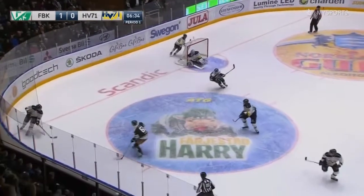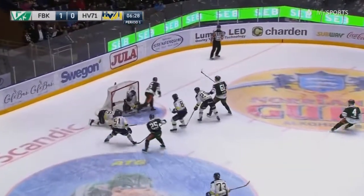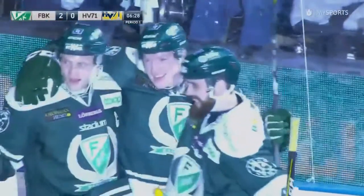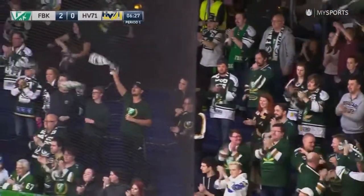HV71 able to win this one back. Zanetti controlling his own zone. Will play this one off the glass. Not out, however, as it's held in at the line. Rydal now. Rydal trying to cut right up front. He backhands it home. Gustav Rydal with a beauty as he roofs that one past Pettersson Wenzel on the backhand. And Färjestad take the 2-0 lead.